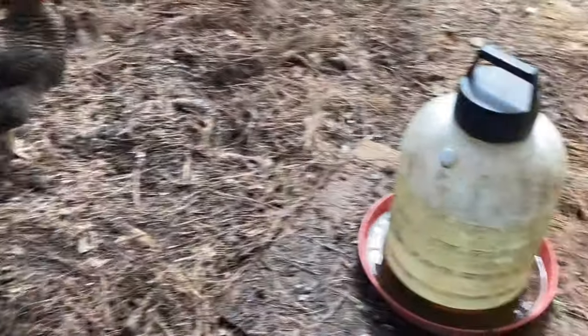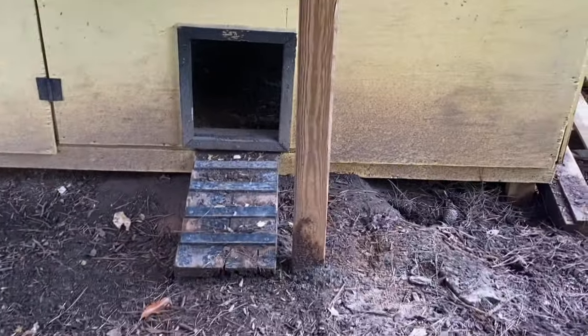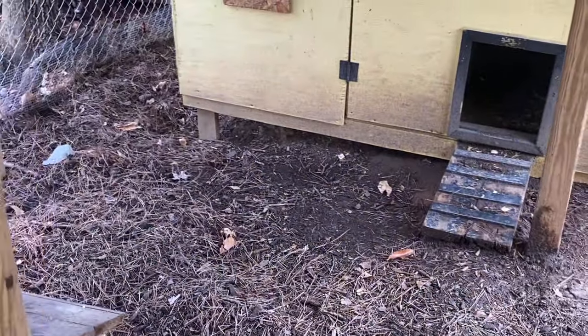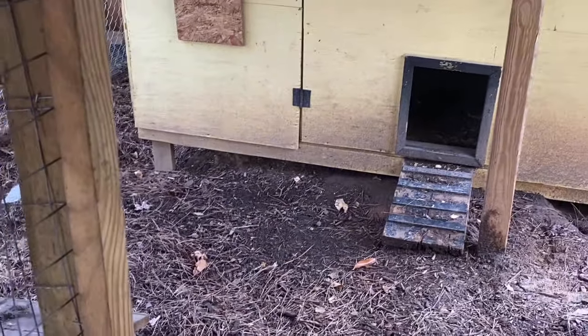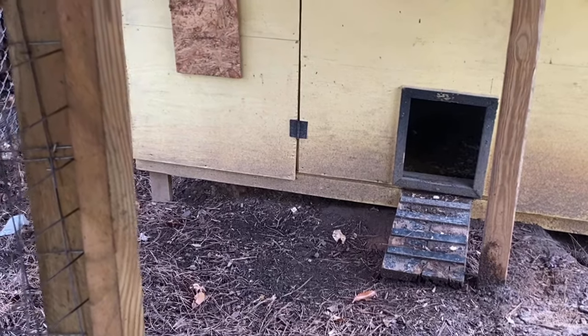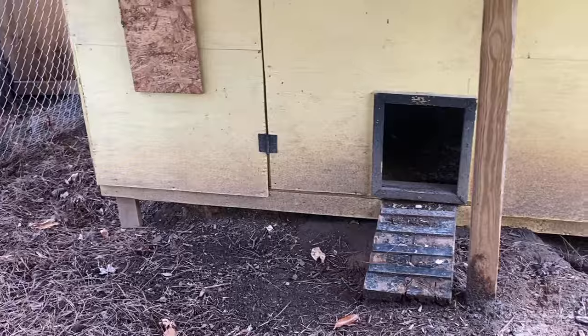They have everything over here. They have their food source. They have their water and all that. They have things to jump up on, and they have their own run over here. And we'll keep them in there for a few months. And after they're about 3-4 months old, close to the 4, then I open this gate and they're on their own.